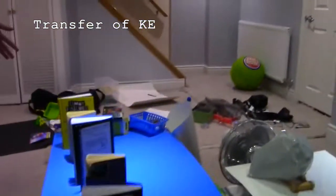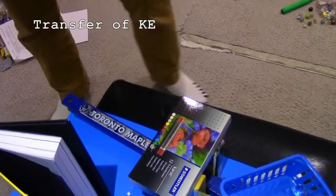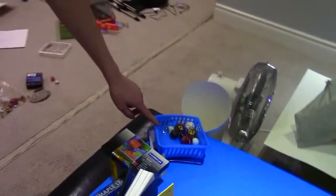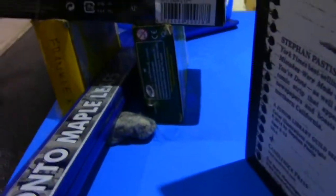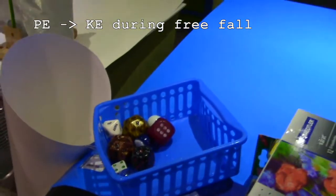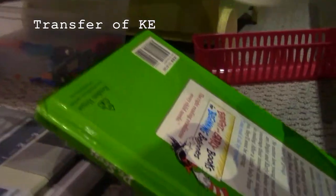Then if we go down here to the lever, the hockey stick here, we can see again there's another simple machine, another lever used here. And we use this to push these down. So we can see the fulcrum here, which is what the lever turns onto. Then the weights here, the dice and the marbles, use their potential energy to gain kinetic energy. They convert it to hit the weight down here, which causes the fan to turn.